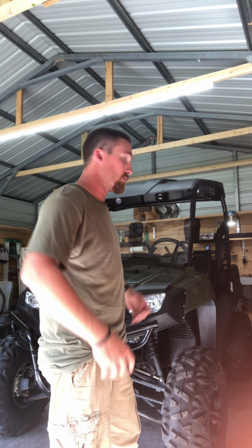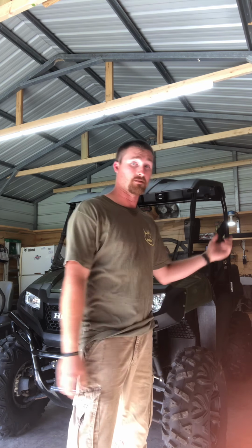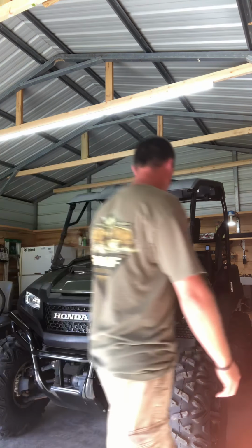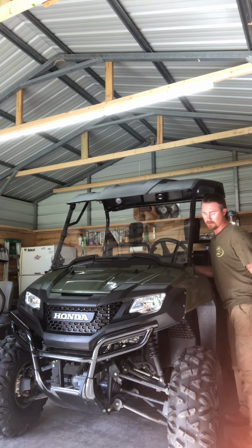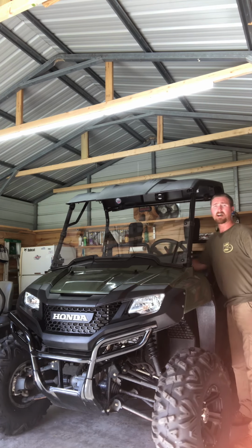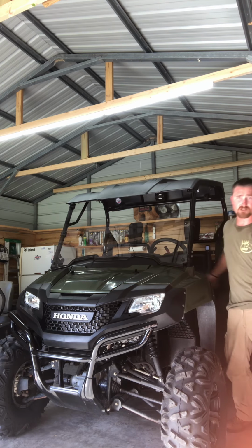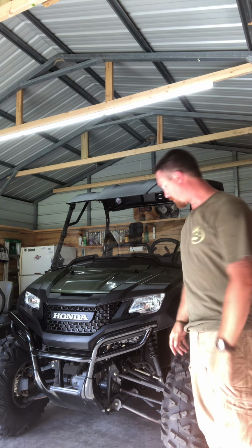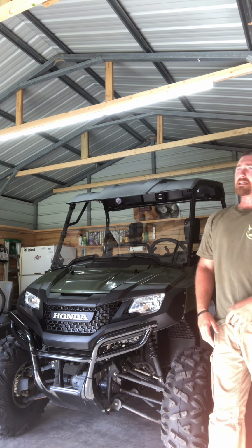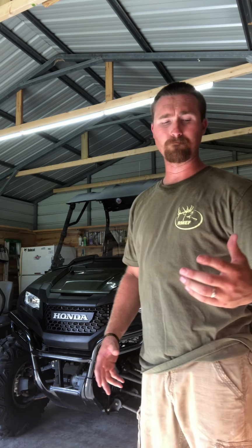The next thing is, will my machine clear a 28 without a lift? This is a bone stock Pioneer 700, no lift. I can turn this tire full lock either way. It does not hit whatsoever. Now, if I flex the suspension real hard and I'm at full lock, it will rub on this back corner right here. Is that a big deal to me? No, because I'm not really one to ride hard, if you will.